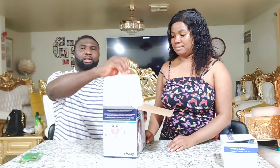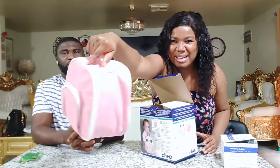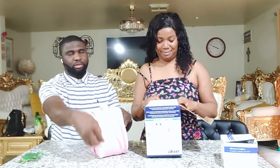So, I'm gonna be opening this. Wow, you come in a very nice suitcase. I love the carrying case. I don't know why our thing is so bright, but look. It's cute. Yeah, so cute. I'm sure everyone will love this.